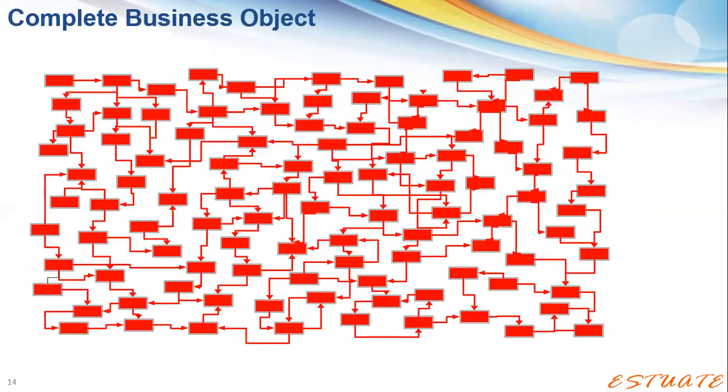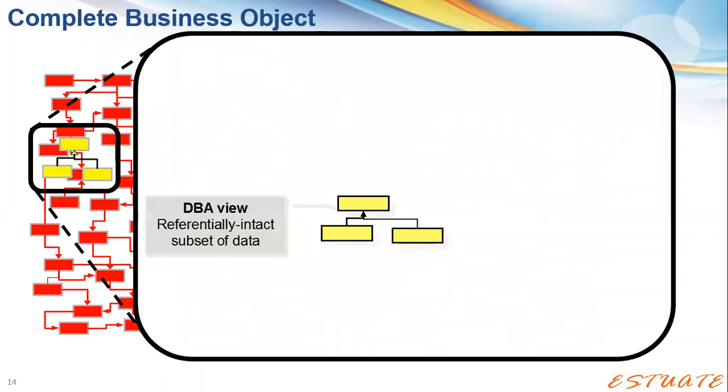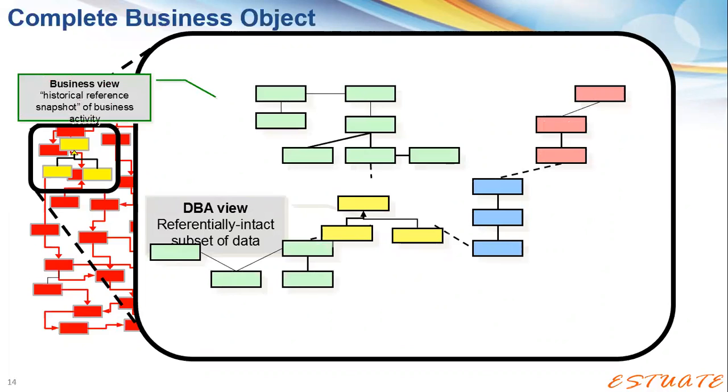Moving to the next slide. This slide talks about how Optim is going to meet the complete business object for a subset of data. When we plan our data archival as solution experts, we think in different user perspectives. For example, in the case of a DBA, whether the data present in the tables is referentially intact or not. In the case of a business, we check whether the historical referential integrity is maintained for the historical transaction data.